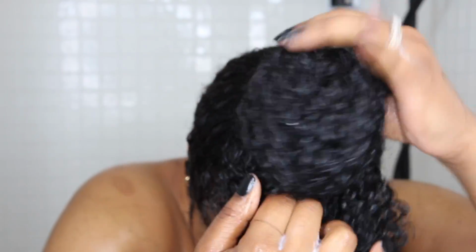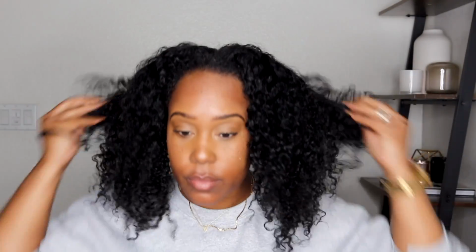It left my hair very hydrated. You can tell it's expensive. It's just a really good deep conditioner. Would I use it again? Absolutely. And so then I go ahead and put my hair up in a bun. Y'all, that is pretty much it. Like, that's it. So now we move on to the styling process.